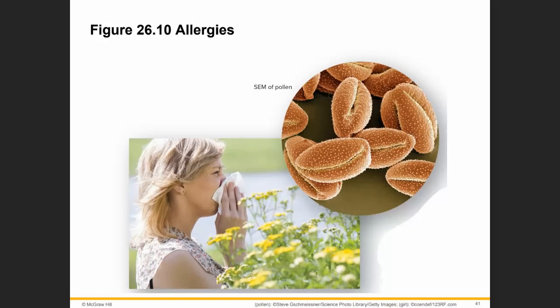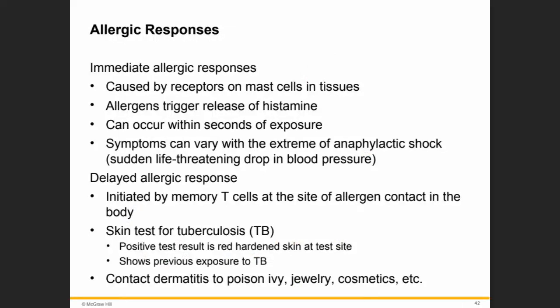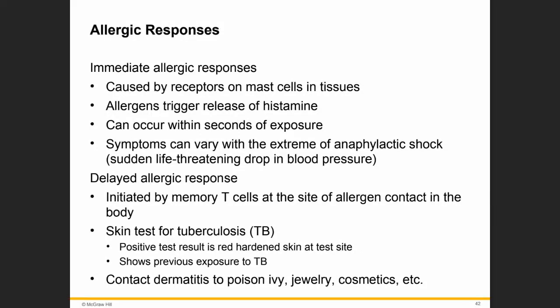Yeah, the season of pollen. Immediate allergic response is caused by receptors on mast cells in the tissue. Allergens trigger the release of histamine, and this can happen within a second of exposure. This is why, as soon as you're in contact, you start sneezing. Symptoms can vary up to the extreme of anaphylactic shock, a sudden life-threatening drop in blood pressure.